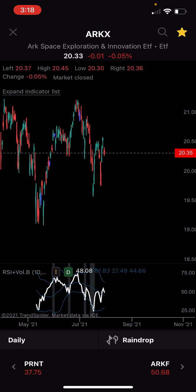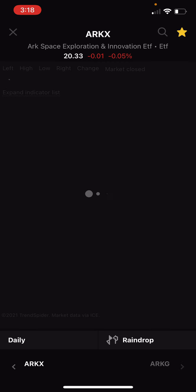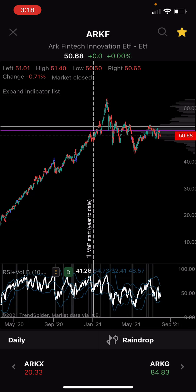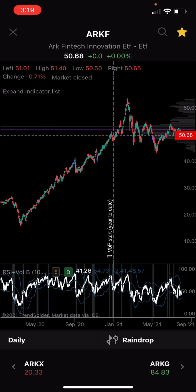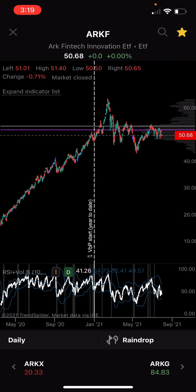ARKX is one of their newest funds. This one just came out earlier this year, so there's no history for it to have that big run last year. But you can use your imagination and see that if it did, it would look very similar, because this price action right here looks very similar to the price action that some of the other ARK funds have been showing since the same date, since late April of this year. ARKF, which is their ETF that focuses on fintech, looks the same as ARKK and Q and W and PRNT. They all look very similar.